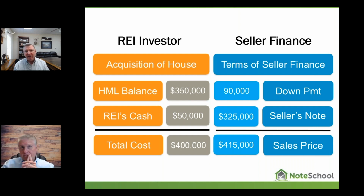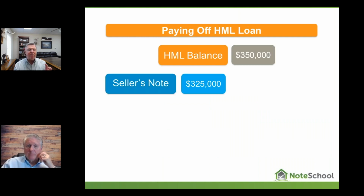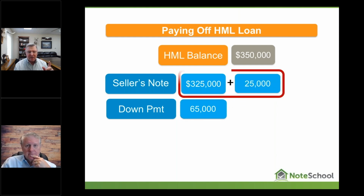So he doesn't have a lot of margin in it, even if he's selling it for cash. But he's not selling it for cash. He has a hard money lender. It's owed $350,000. So he owes a hard money lender $350,000. He says, let me swap you my seller finance note, plus I'll give you 25 of my 90 grand cash. So he'll take the 325 note and 25 cash, and that's what pays off his hard money loan.